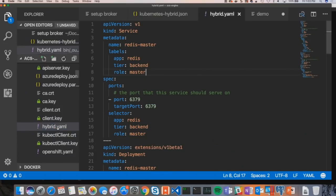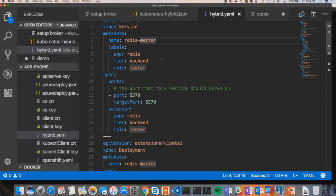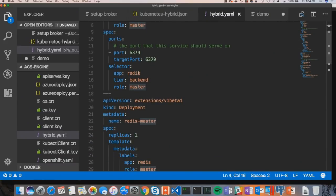Hybrid, right here? Yep. Everybody familiar with the pod spec in Kubernetes? Everybody familiar with what this is? Okay, hardly anyone. Basically this is your definition file. Think of it as declaring what you want Kubernetes to deploy. I wanted to deploy a service for the Redis, and here are the ports that I want it to be on.